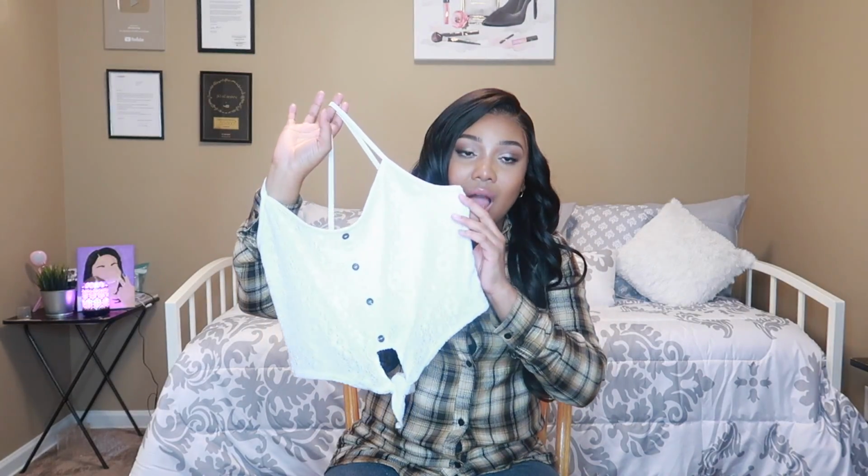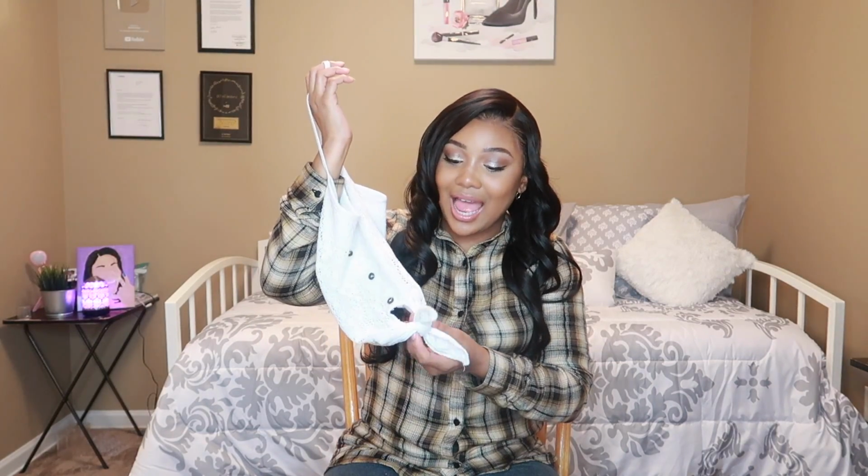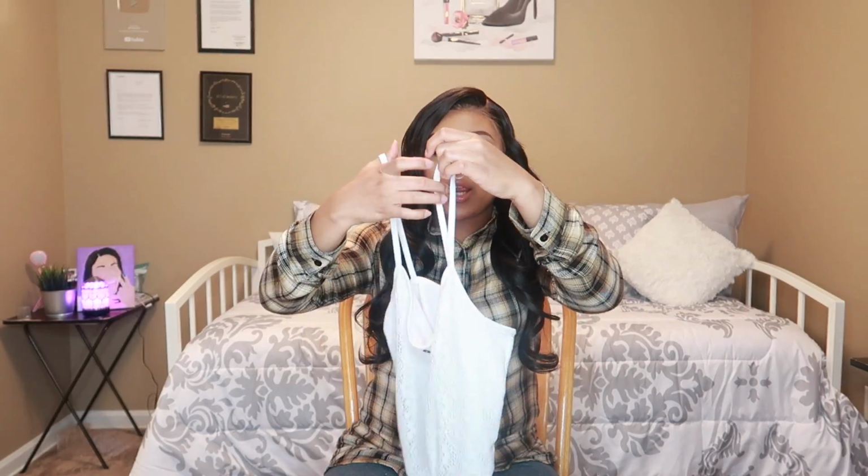I probably wore this all of maybe 3 times. Me and my sister Boone do have this alike. It ties here at the bottom, so you can actually untie it if you want. The buttons are just decoration. There aren't any adjustable straps. You know, how it hangs is how it hangs.